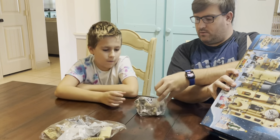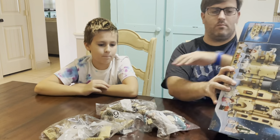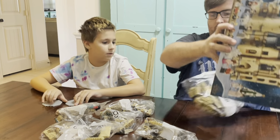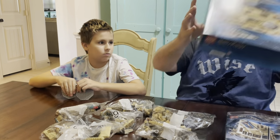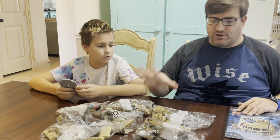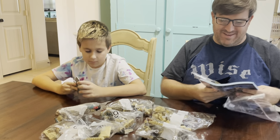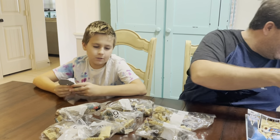Bag 2, bag 6, bag 4, bag 1, bag 0, bag 5, and bag 3, and, what? So, I said 6 bags, 1 instruction book, 2 sticker sheets. There are 6 bags, 1 instruction book, and 2 sticker sheets. I got it perfectly right. What? I'm so confused. What? Let's just get this over with.